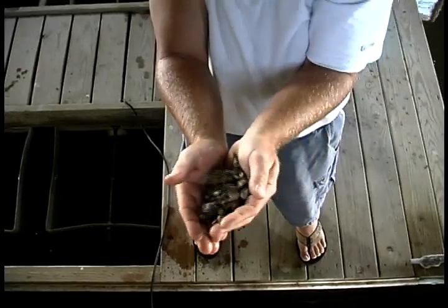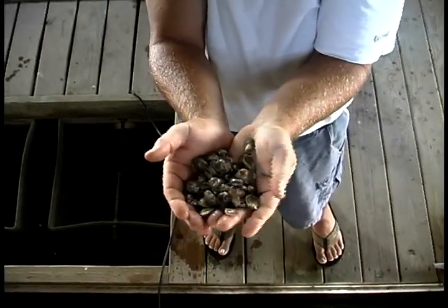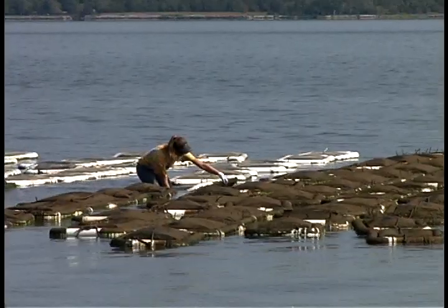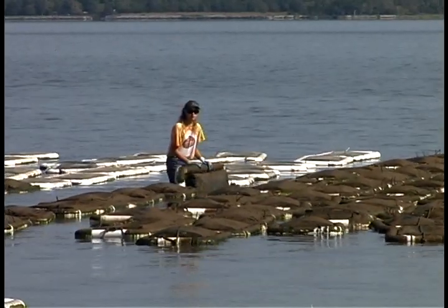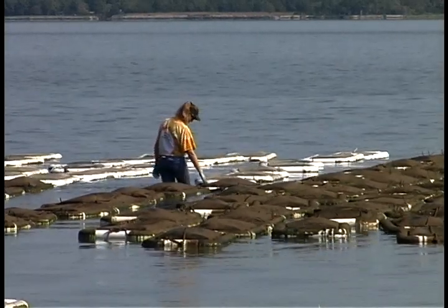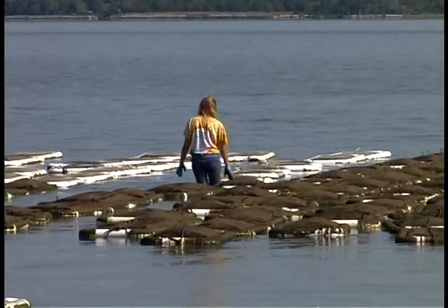Just because it takes you longer to grow in the larval stage doesn't necessarily mean it takes you longer to grow in the adult stage. Flip them once a week in July. As the water starts to cool off, we flip them less. It's less maintenance. We have to dump them out, tumble them, wash them, put them back in.